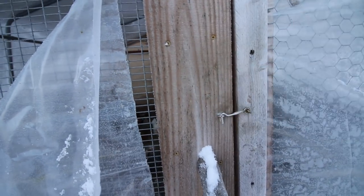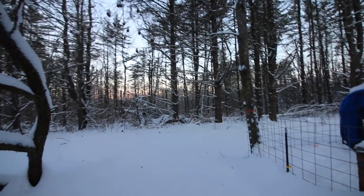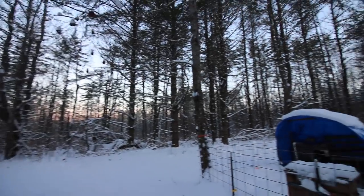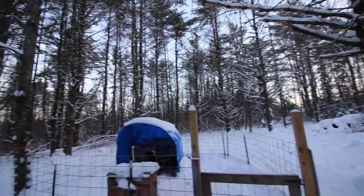Let's go check on the pigs. What do you think, Pluto? Is it cold? I bet the pigs are all snuggled up inside the tote, buried under some hay. Got a nice sunrise this morning in the woods. When it's cold out like this, it's usually just beautiful outside, which is so funny.